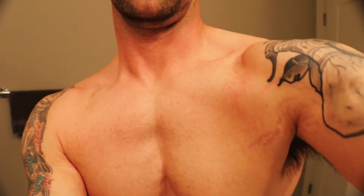So we are at 179.7. I have to laugh because the weight just keeps going up and up and up. And yet we're doing more and more. But it is what it is. What am I gonna do? Here's a little physique check.